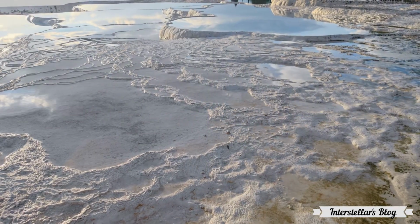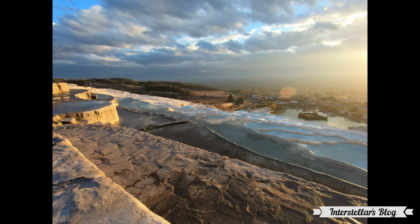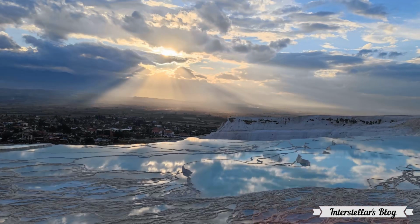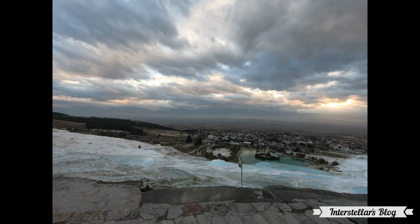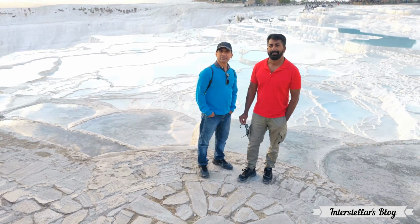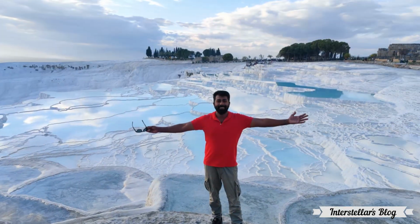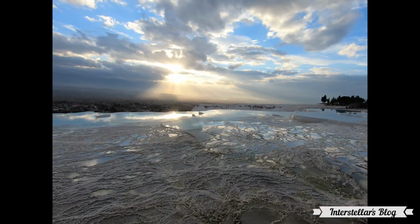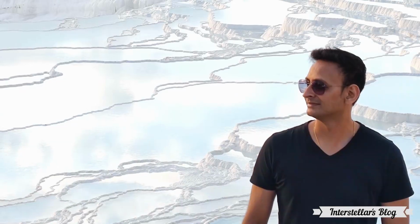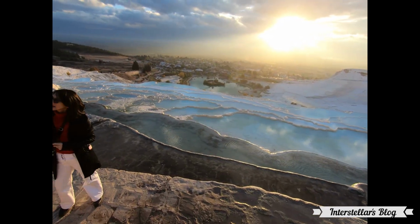The reflections of the setting sun were giving it a mesmerizing, beautiful view. It's said that Cleopatra used to come and bathe in these mineral-rich waters. And we know why the Romans settled down in this beautiful place. The evening sun was almost creating a mirage.